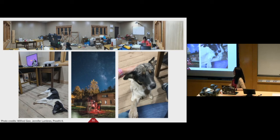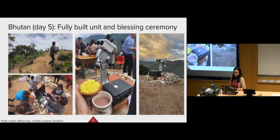But in the middle, you can also see that we taught them how to use telescopes. And they actually learned how to make their own star parties. It was really fantastic. Within 1 week, 5 days actually, we had a fully built Panopolis unit, and we went through a blessing ceremony at the school, so that it's ready to go for observing.